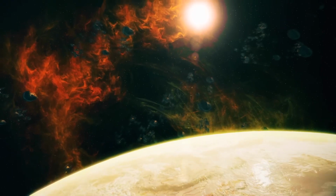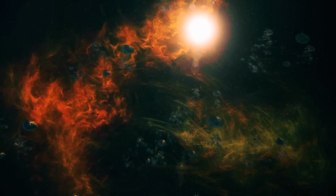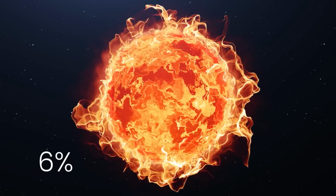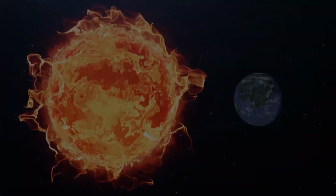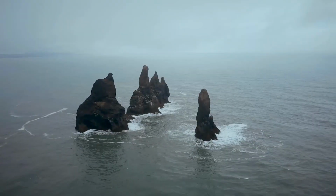A red dwarf star is the smallest, coolest star and by far the most common type of star in the Milky Way. According to Kepler's data, astronomers estimate that 6% of red dwarf stars have an Earth-sized planet in the Goldilocks zone, at least in our neighborhood. To find water on the surface of one such planet is a landmark discovery in the search for potentially habitable alien worlds.